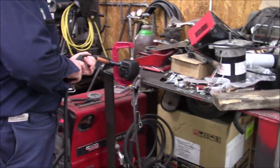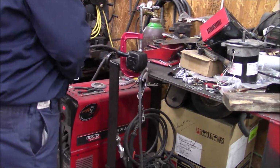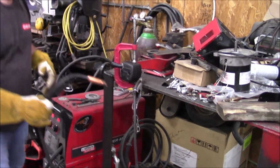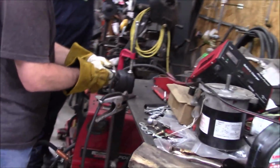Want to get a test on there? I don't see how this hot or. No, because I'm going to stitch it in, so it's all good. That should be hot enough.